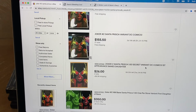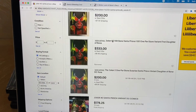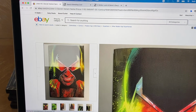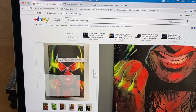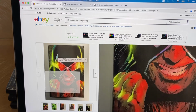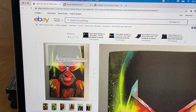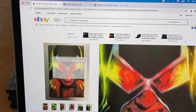So, obviously I paid $225. I could buy it right now for $200. There is a buy it now for $200 plus $750 shipping. Yeah, I mean, it's a cool looking cover. It doesn't look like it's a foil or anything like that. I can't really tell if it's a cardstock type cover, so I'm assuming it's going to be a cardstock type cover, so thicker cover, just like the B covers are usually from DC, which means, I would imagine most of these are going to grade at 9.8.